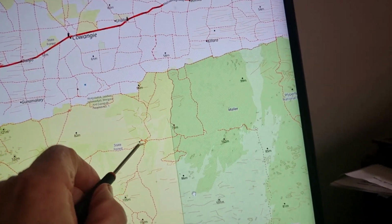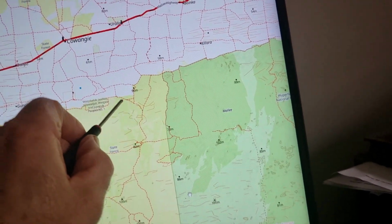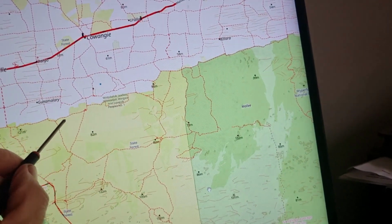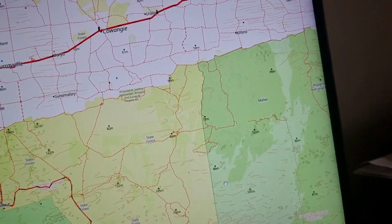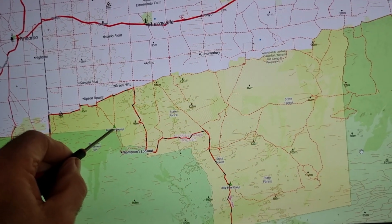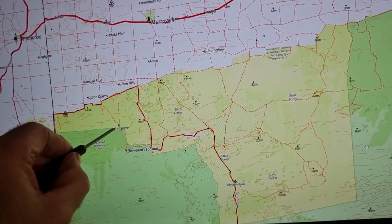We'll camp about here, and then the following day we'll head down White Springs across to Ross Creek, and then along this outer perimeter of the Big Desert right around here to the Red Gums, which are about here, right in that spot there. As you see, just a little patch of red gums right in the middle.